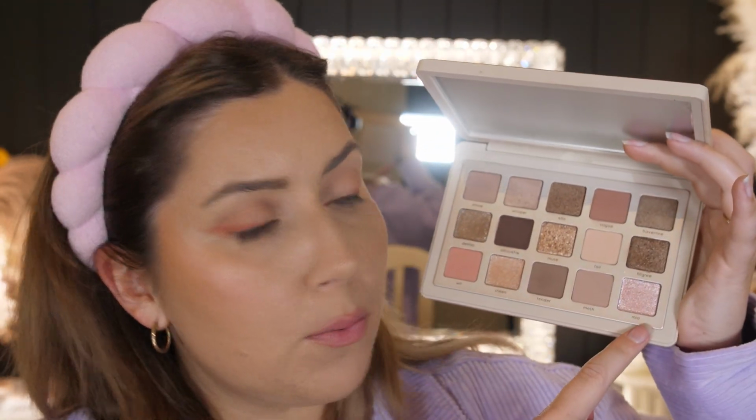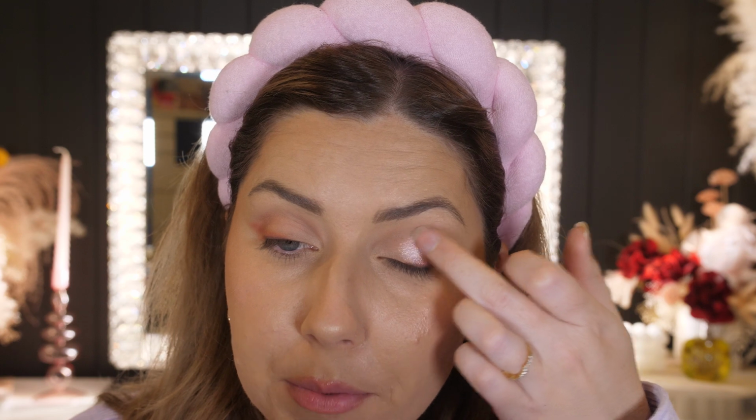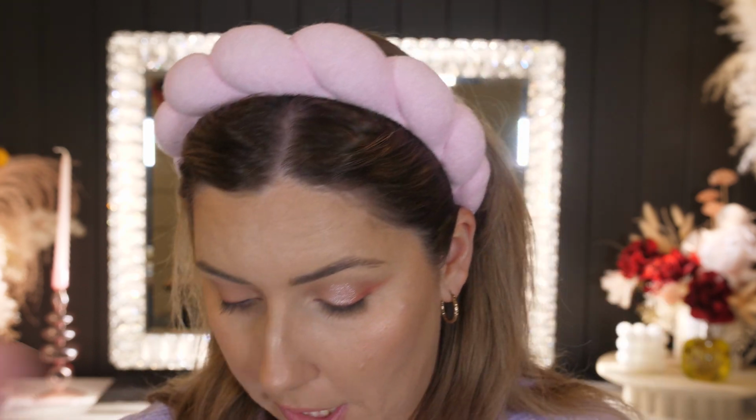So we're gonna go in with Mia. Pretty sure this is one of the sparkling wet effect shades. Using my finger, I'm gonna tap that. Ooh, oh my God, it's so pretty. I'm gonna tap that onto my lid, focusing on the center of the lid to start with, because we can blend it out from there, and going up towards the crease. That is a beautiful shade.